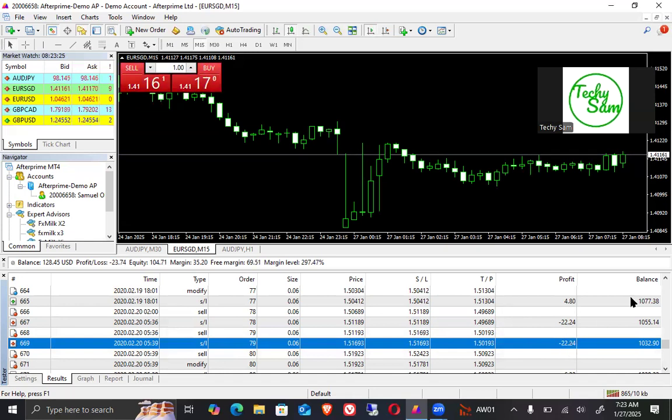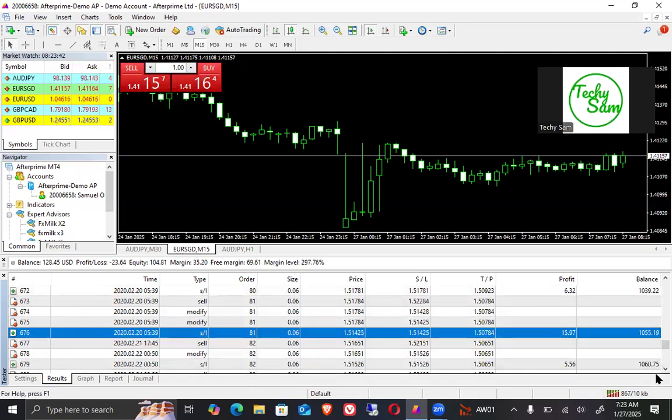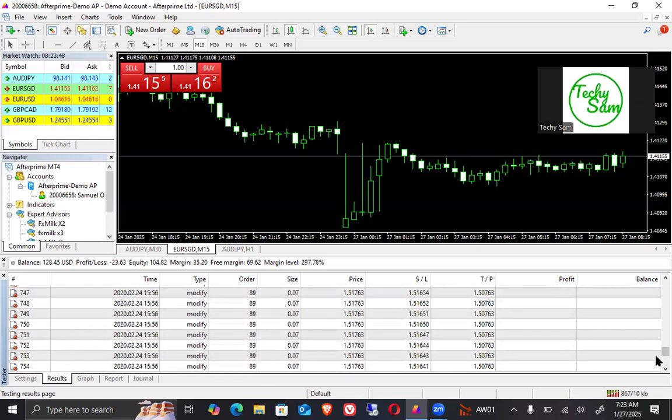This is 1,077. So to reach 5% is going to be $50 minimum. So let's see if we can get a third drawdown for the day, a third drawdown for the 20th. No, we did not get a third drawdown for the day. So I'm really finding it too hard to get what we need.